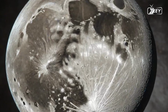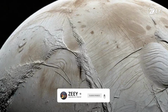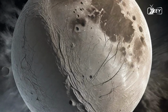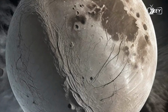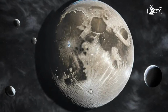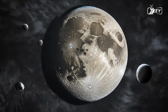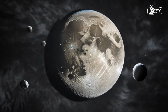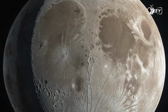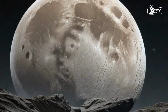On Earth, life needs three basic ingredients: liquid water, a source of energy, and the right chemistry: carbon, hydrogen, nitrogen, oxygen, phosphorus, sulfur. We once thought life could only exist where sunlight reached. But then we discovered hydrothermal vents at the bottom of Earth's oceans, ecosystems powered by heat and chemicals, not sunlight. Whole communities of organisms, thriving in darkness, feeding on mineral-rich water pouring from beneath the seafloor.